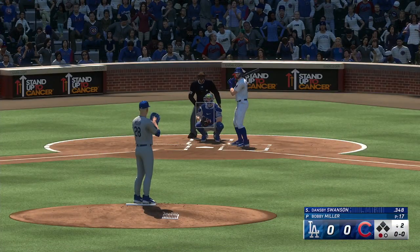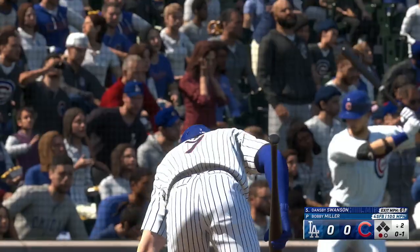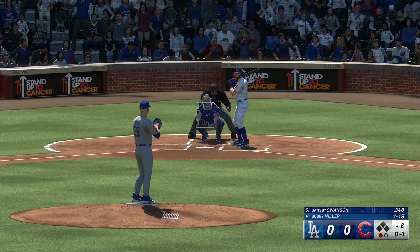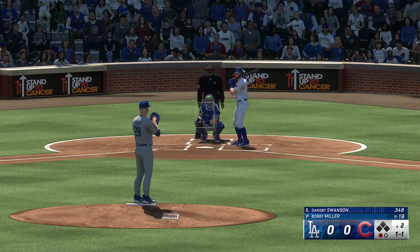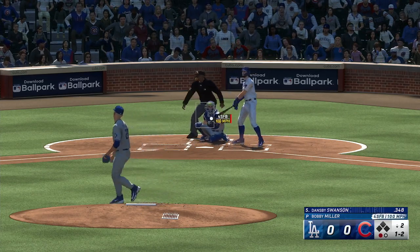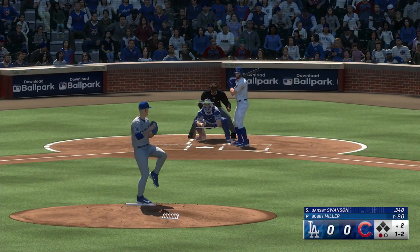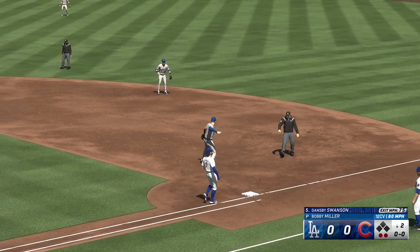Dansby Swanson stands in. And that one fouled off. The shortstop takes the ball. And a strike right through there. That one at triple digits. This to third. Muncy whips it across. And Swanson is set down.